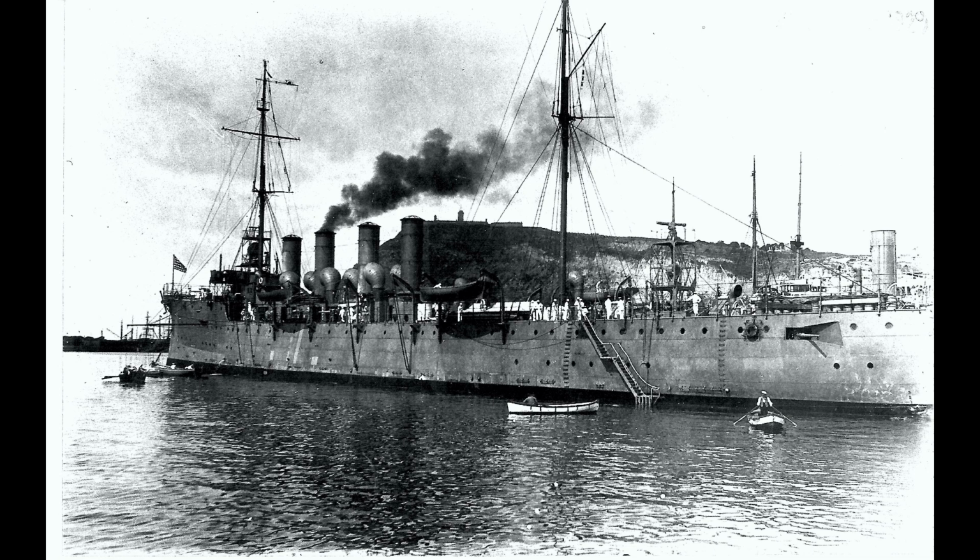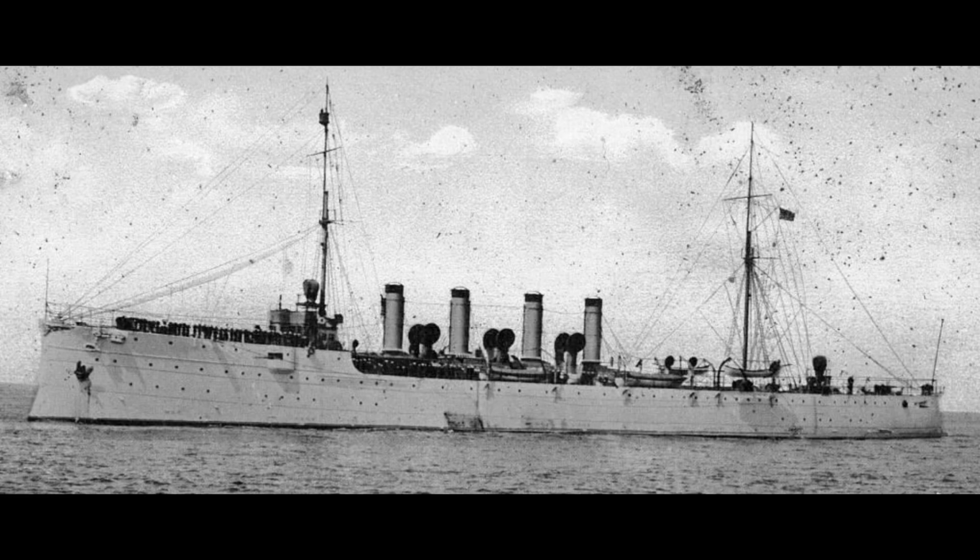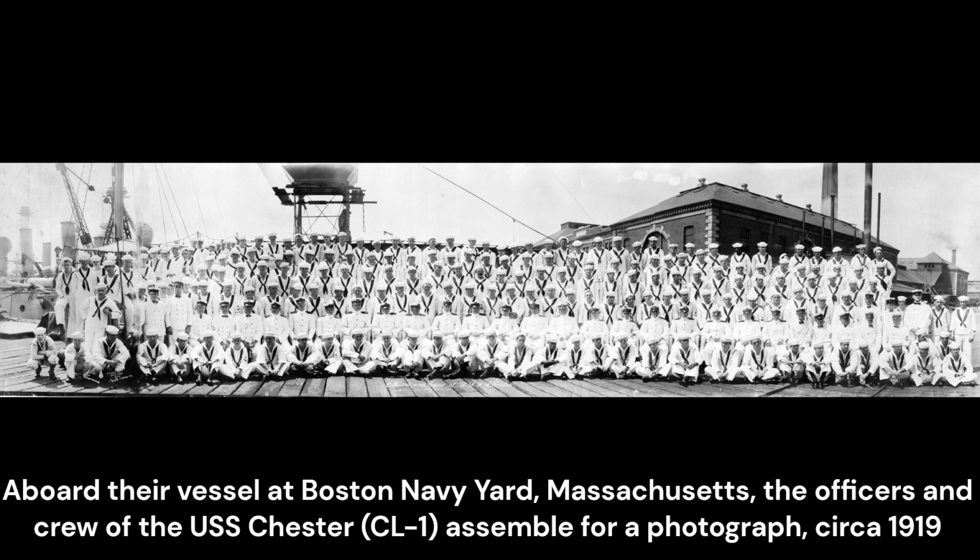Following the war, the Chester transported troops and supplies back to New York in May 1919. It was decommissioned in 1921, renamed York in 1928, and eventually sold for scrap in 1930, marking the end of its notable service history.